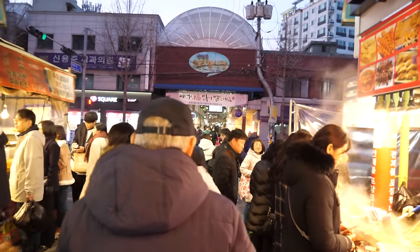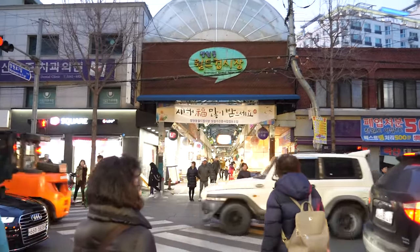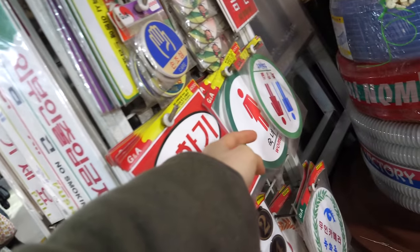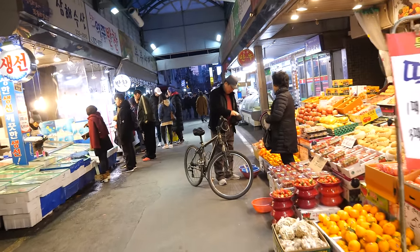We soon cross paths with a vehicular road. However, the market continues on the other side. About 10 years ago, maybe even more, when I came to Korea, I bought a toilet sign and I put it on my closet door. I think we finally made it to the end of this market.